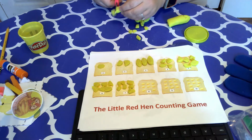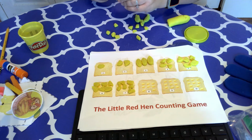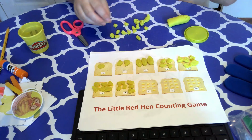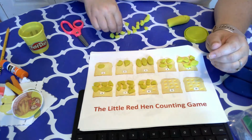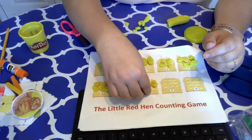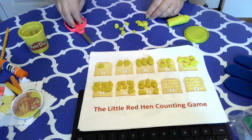It really is so satisfying to cut Play-Doh. You could just sit there and cut Play-Doh for an activity. It's fun to do, and it really is good for the muscles in your hand. 1, 2, 3, 4, 5, 6, 7, 8. Okay, cut some more pieces. Let's see if we have enough.